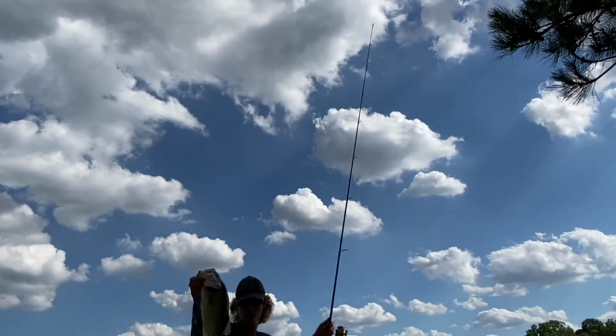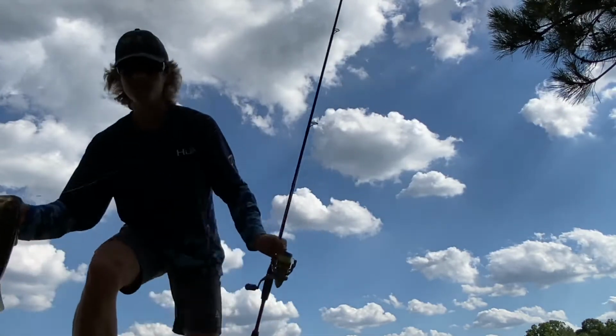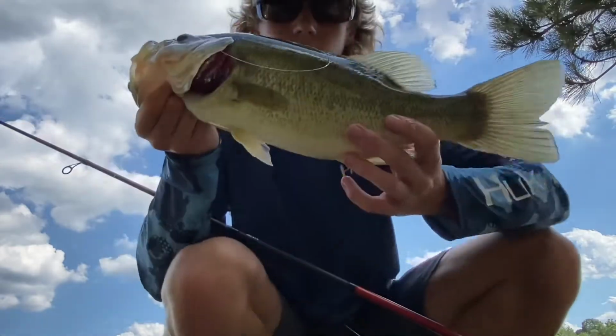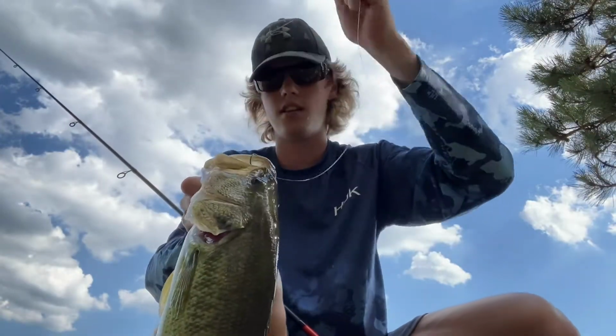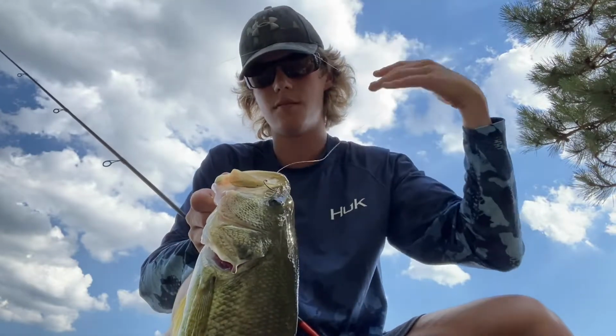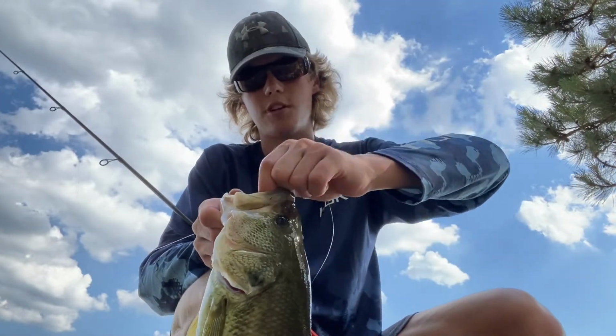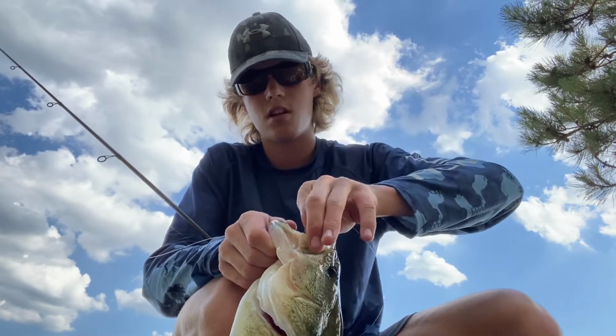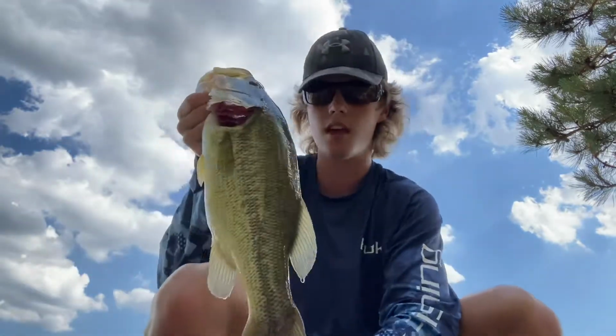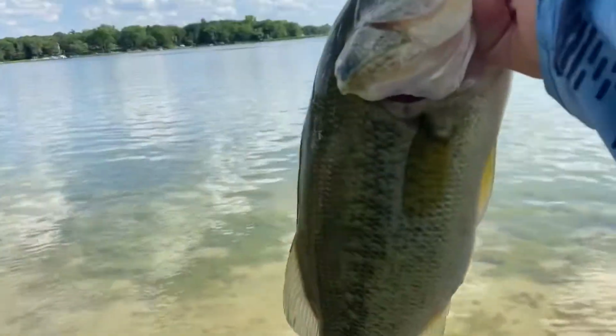Okay, we're gonna go down there and get him. Nice. Look at that one. That's a good one. Nice, let's go. All right guys, we just caught a decent one, finally. The little school of them, I didn't get the big one though. The bigger one was probably 4. This one's probably a 3¼-pounder. Nice fish that we're gonna release.